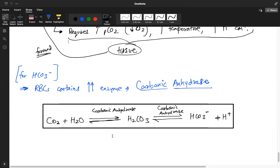And the moment this HCO3 negative reaches the alveoli in deoxygenated blood, what happens? The direction goes this way in tissues, and the same reaction goes this way in alveoli. So just think of carbonic anhydrase as a loader and deloader. At place A, it loads things, then at place B, it does the opposite to unload things, just like a loader and a deloader. Is this clear, all of you?